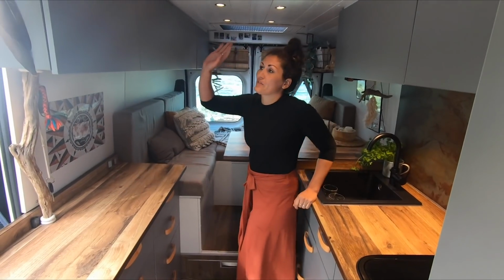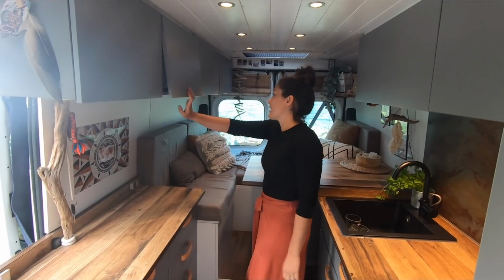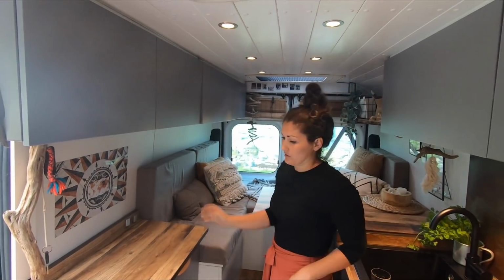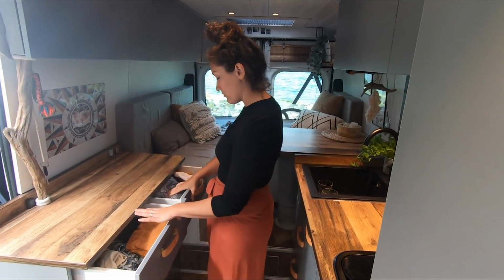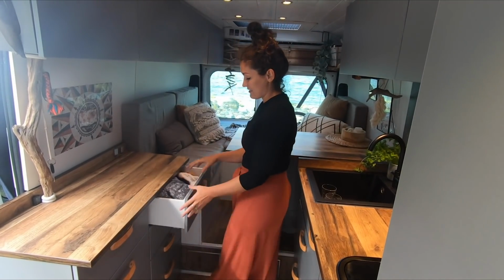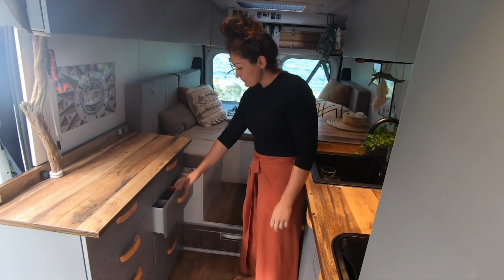So on the other side of the kitchen we have lots of storage where we can put our camera stuff or books, games, things like this. And here we have our wardrobe, left side Mona, and right side Max, so everyone has his own stuff.